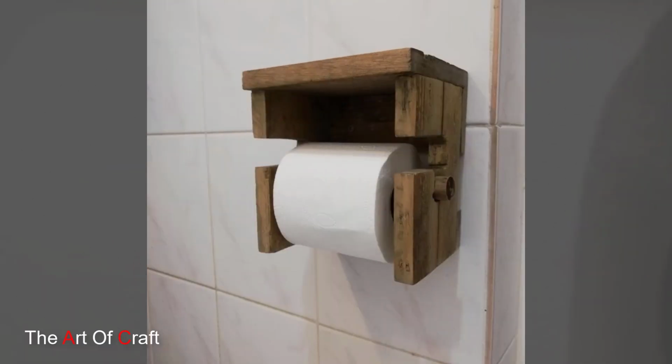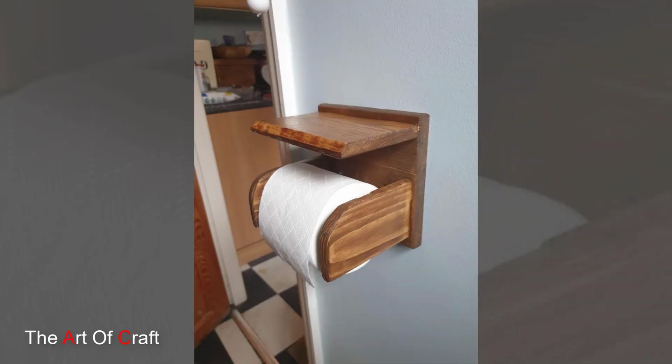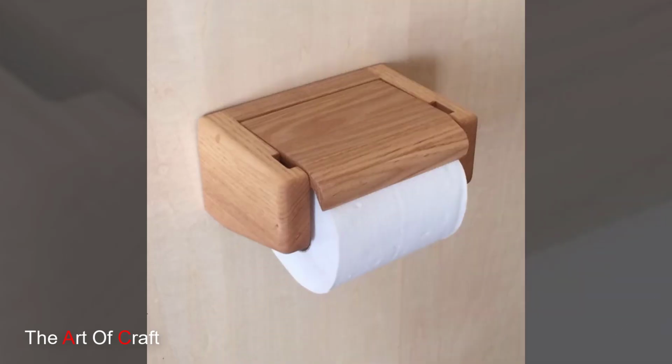One of the standout features of wooden paper roll holders is their ease of use. Changing the paper roll is a breeze, thanks to the simple yet effective design. Just slip off the old roll, slide on a new one, and you're good to go. No more fumbling with flimsy cardboard tubes or struggling to tear off a sheet.